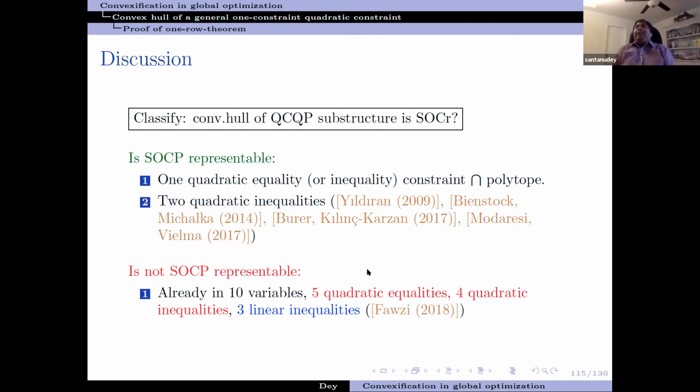I think you have to prove that it is not SOC representable, and that needs extended formulation machinery. You look at the slack matrix and then apply machinery. That's how Hamza proves this result. But it would have to be even tighter to go through 3 quadratic inequalities. In fact, my suspicion is that just 2 quadratics with the right set of linear side constraints is probably not already SOC. But I don't know.